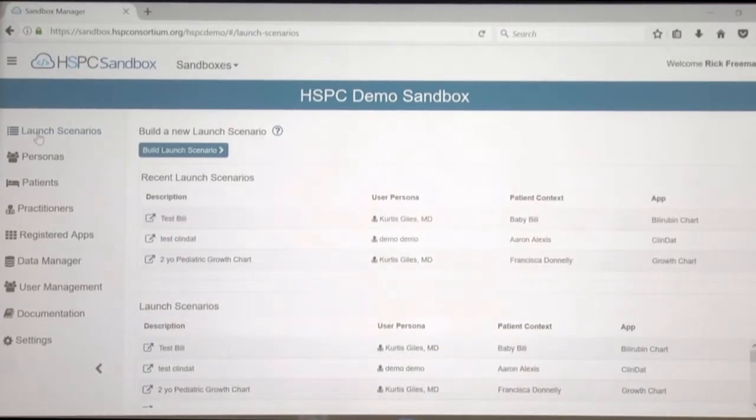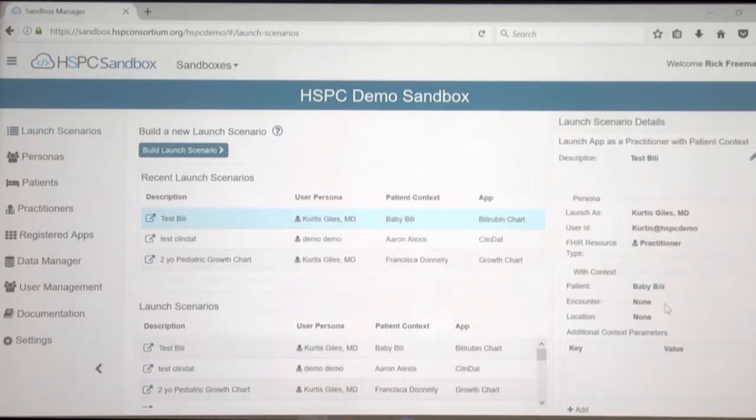A launch scenario allows you to build up the context that your application will launch with. So you want to identify if you've built up a patient that has just the right set of clinical data to demonstrate a specific functionality inside of your application, then you take that patient, you assign it some context. So I've got this bilirubin app that we wrote a while back. And what you'll do is you can go in and you can say, I'm going to say it's this practitioner with this patient, and then if there was an encounter and location or additional context parameters that you can pass through using Smart on FHIR, you can use that, and then you can test it.